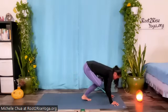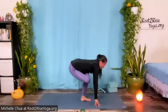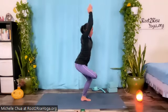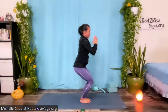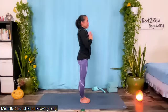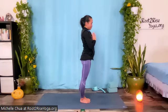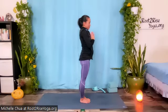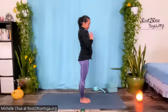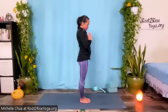Take your time to reverse the steps you were in, coming back to figure 4, chair pose, and up to mountain pose. Pause and tune in. Observing your mind and any patterns that might arise. Slow, balanced breaths.